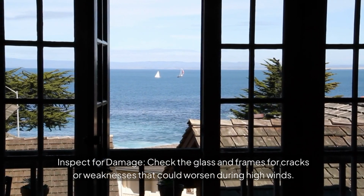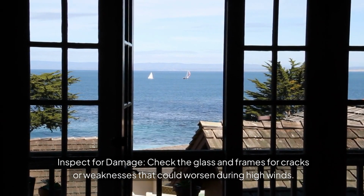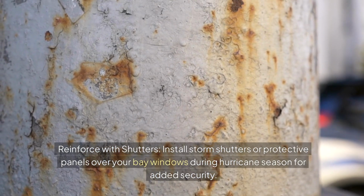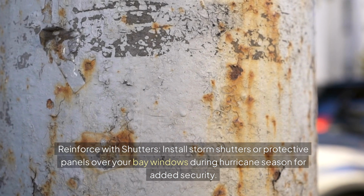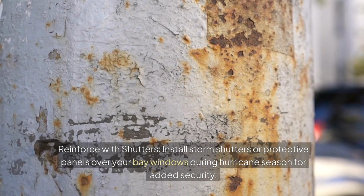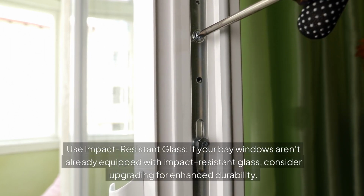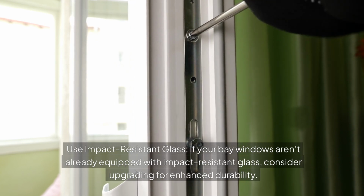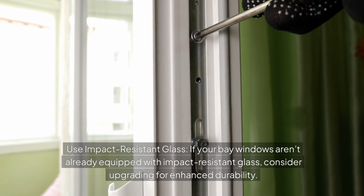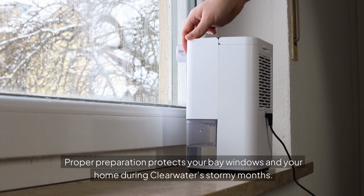Inspect for damage. Check the glass and frames for cracks or weaknesses that could worsen during high winds. Reinforce with shutters. Install storm shutters or protective panels over your bay windows during hurricane season for added security. Use impact-resistant glass. If your bay windows aren't already equipped with impact-resistant glass, consider upgrading for enhanced durability. Proper preparation protects your bay windows and your home during Clearwater's stormy months.